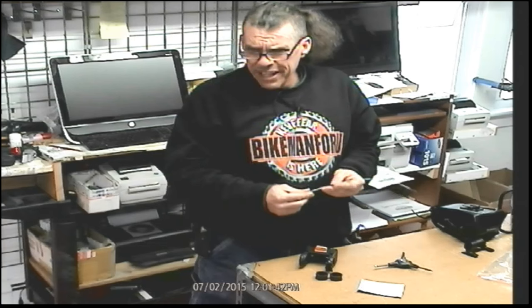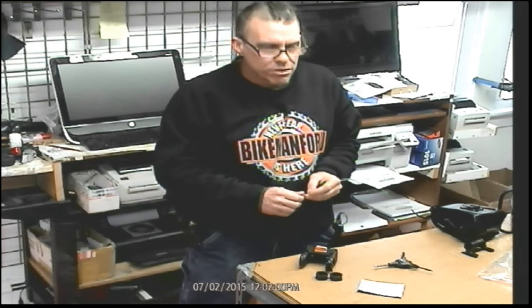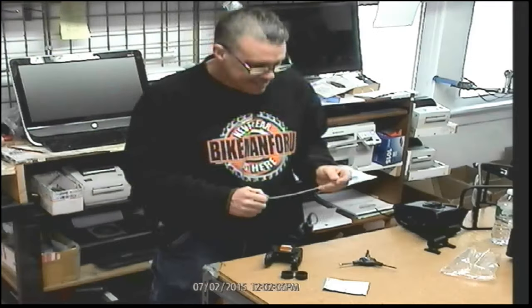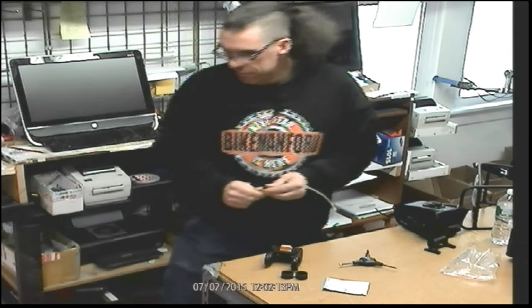OSHA and the rating companies and all the lawyers get together and say that it can handle 11 pounds. Will the Bike Man go out on a limb and say that it can handle 12 pounds? No. 11 pounds is what it's rated to.